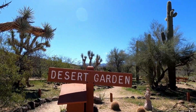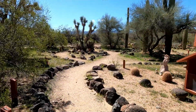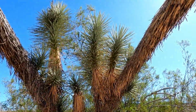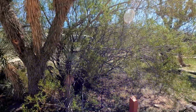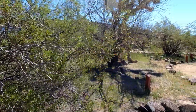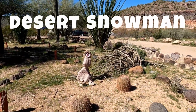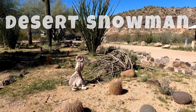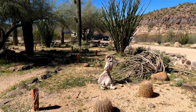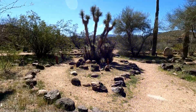Okay, desert garden. Okay, let's go see what's in here. I think this is a Joshua tree. Yep. And it looks like all the ones we saw along the road. Oh, how cute. You can take pictures of that too. Yeah, I'm recording right now. Oh, it looks like a desert snowman. And another beautiful ocotillo.